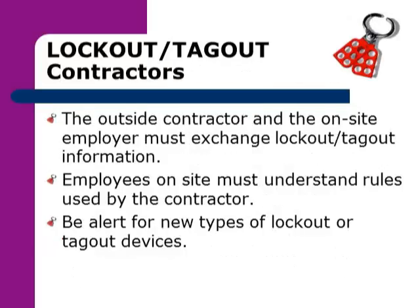When contractors are on site, the outside contractor and the on-site employer must exchange lockout tagout information. Employees on site must understand rules used by the contractor and also be alert for new types of lockout tagout devices.